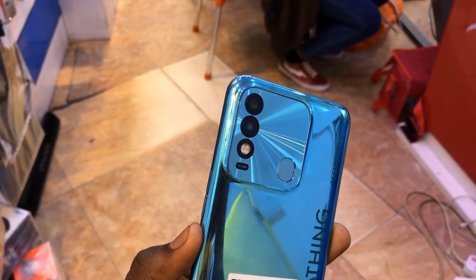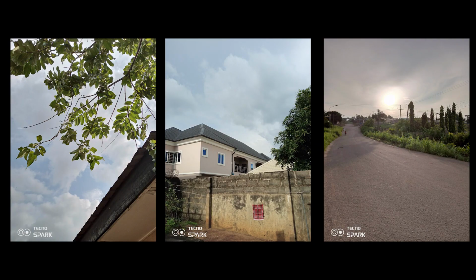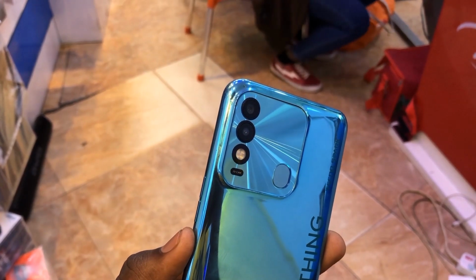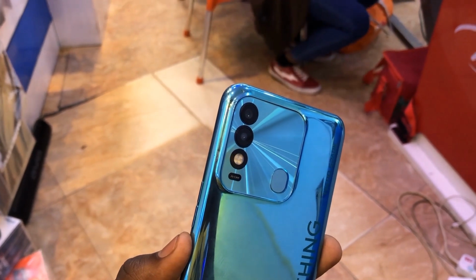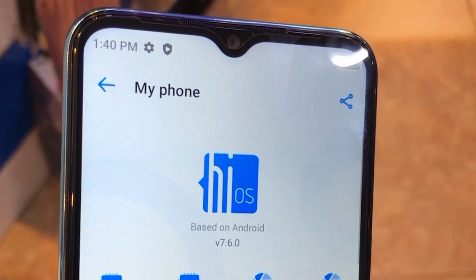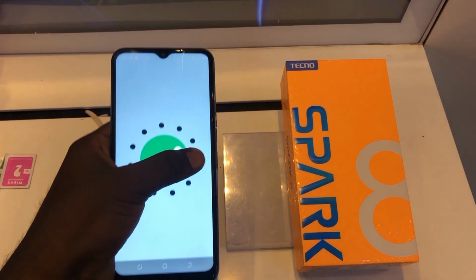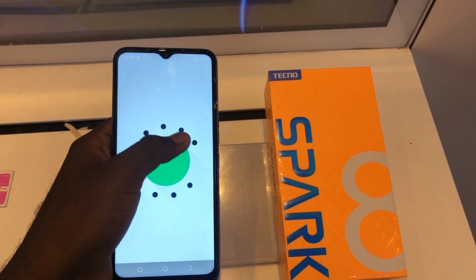Honestly speaking, Tecno should stop saying that their entry-level devices come with AI, because this photo that is taken on this device looks like a picture taken in 2019, and don't expect image stabilization on here unless you don't have a heart. With this device running on HiOS 7.6 on Android 10, it comes with bloatware and inevitable ads.